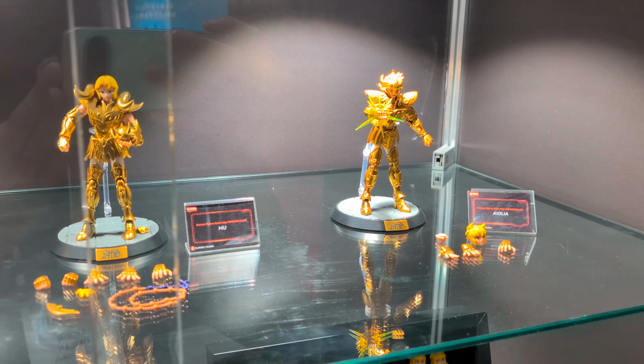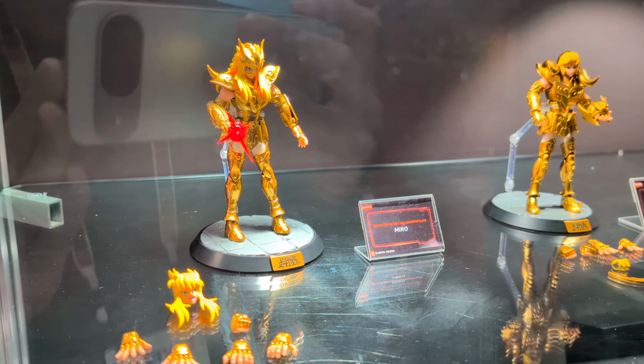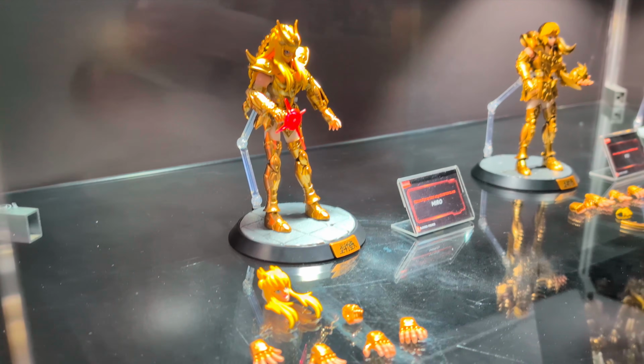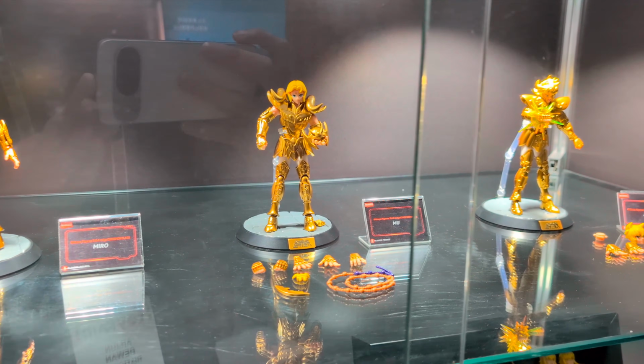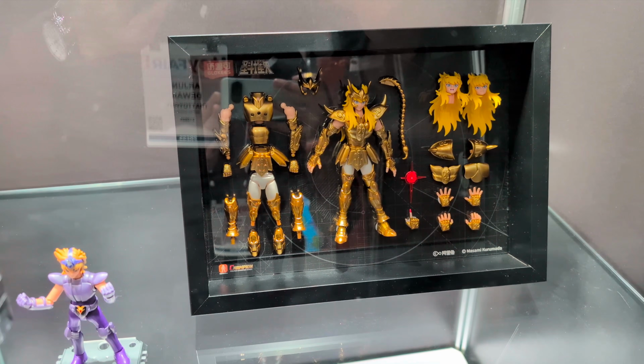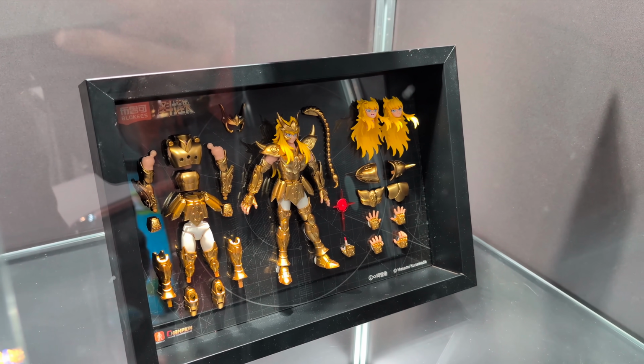Then we move on to something slightly new, at least for North America. These are the Saint Seiya manga figures, which I've never heard of, but they look very cool. They come with the clear display stands and the cool display rock bases. These are their champion class, which are bigger and more articulated figures that come with way more stuff.